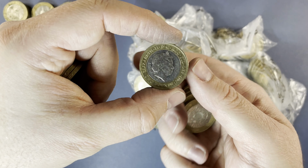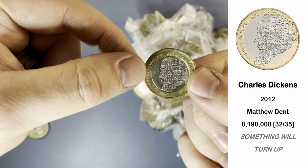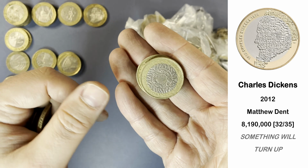Here we have something. I know what I want it to be. I don't think it will be though. Let's see. No, it's Charles Dickens. It's a new one for today. We haven't seen him yet. He's very common. He shares an obverse with another, which would be an absolutely stunning find, the Rio Handover.